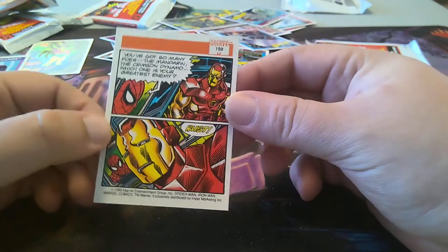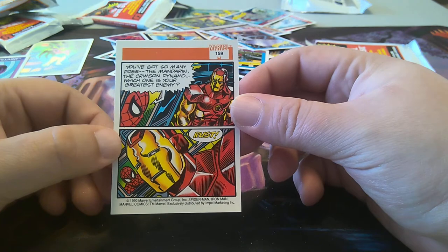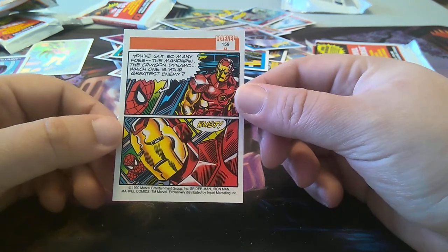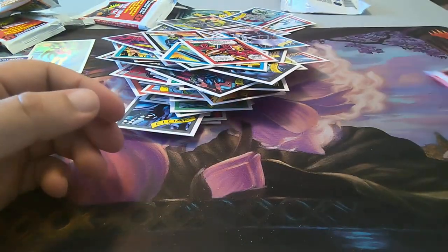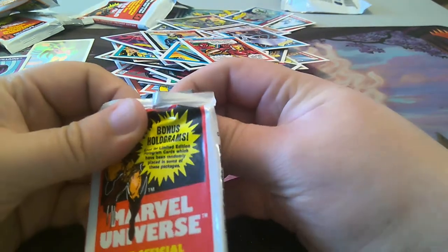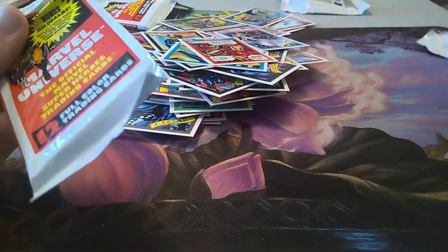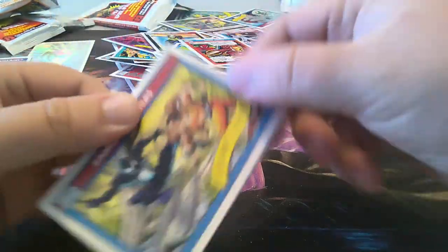What's the back say? You've got so many foes, the Mandarin, the Crimson Dynamo. Which one is your greatest enemy? Rust, man. Tony Stark, he's a funny guy. He's a funny guy. Rust, of course. I'm sure that's a comic too. I'm sure they probably created Rust Man to try to stop Tony Stark.